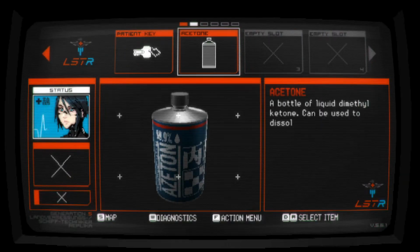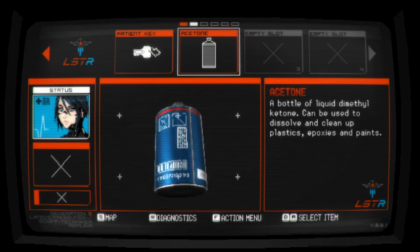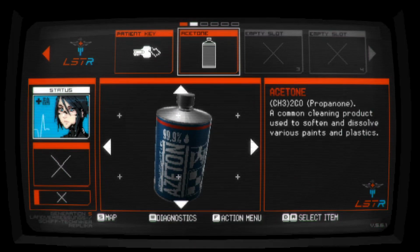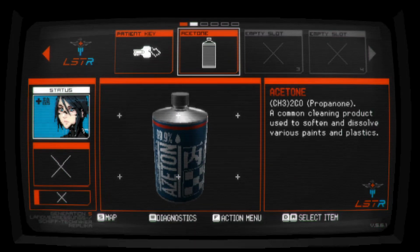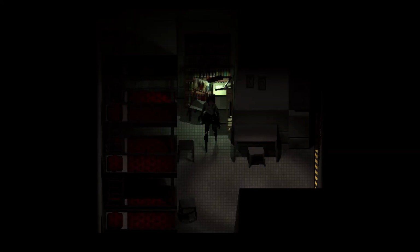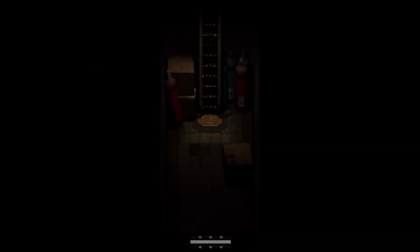If we were to look at this, it's a bottle of liquid dimethyl ketone. It can be used to dissolve and clean up plastics, epoxies, and paints. Common cleaning product used to soften and dissolve various paints and plastics. All right, we'll just use it on this. Now we can get this card. Pick up lovers. Next time we appear in this section, that will be fleshed off.